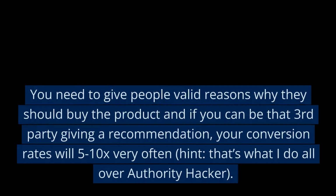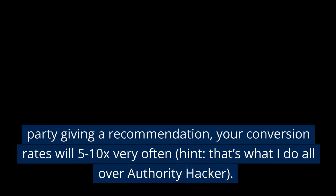From our experience, pre-selling is huge. You need to give people valid reasons why they should buy the product, and if you can be that third party giving a recommendation, your conversion rates will 5 to 10x very often. Hint: that's what I do all over Authority Hacker. Additionally, repeat exposure to the offer does very well for us. More on that later though.